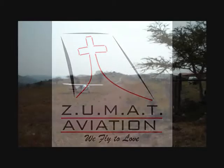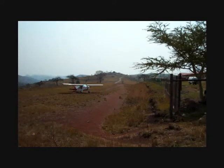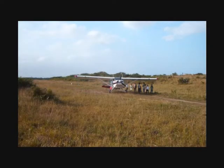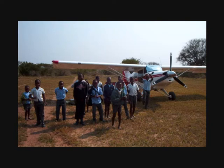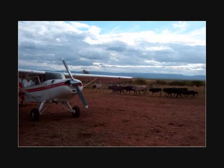Established in 1975, Zululand Mission Air Transport has flown more than 40,000 flights in northeastern KwaZulu-Natal, transporting doctors, medical personnel and supplies into some of the most remote clinics of the province. Since its inception, ZUMAT has utilized the MAL aircraft, known for its short takeoff and landing or STOL capabilities, especially from short, rough bush airstrips.